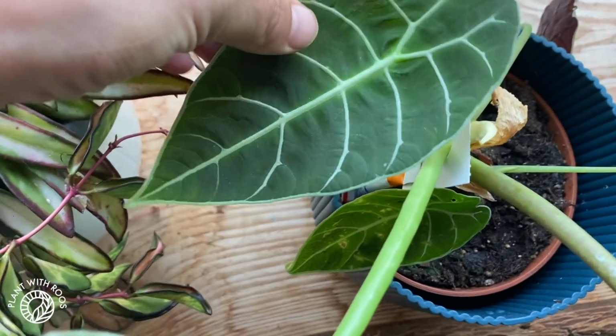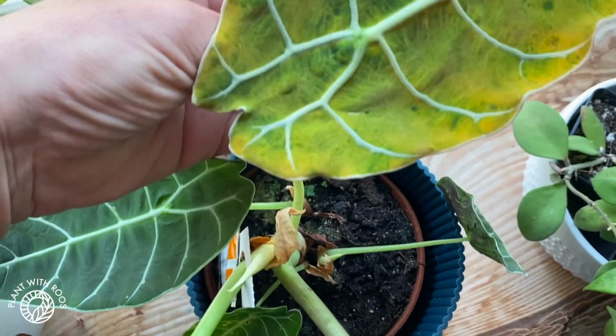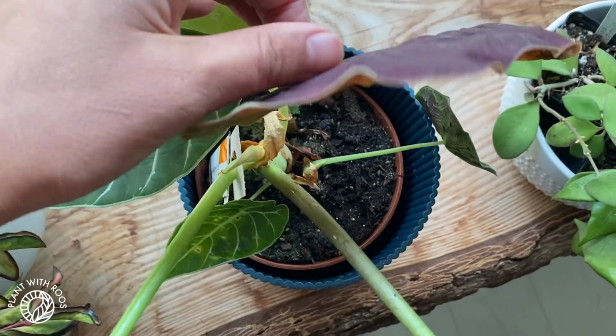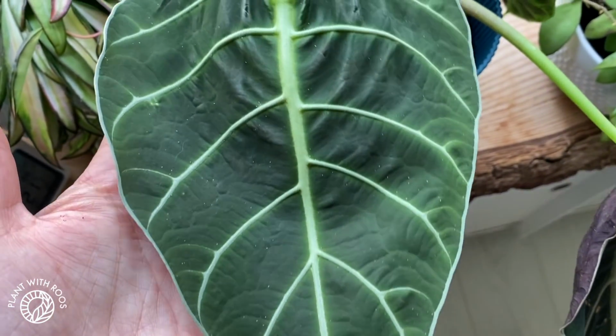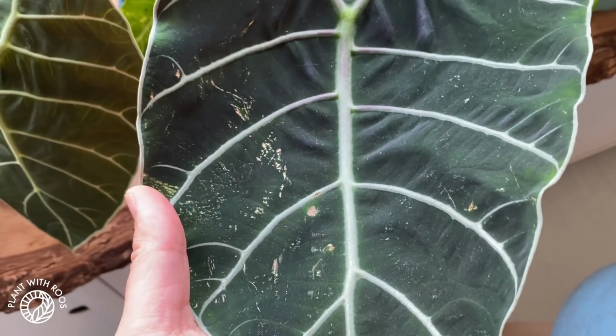Down here we have another beautiful new leaf, little baby, and another that died off. As always, it's a living and dying situation. It's normal, still super beautiful. So yeah, this is also doing really well. I like this new leaf because it doesn't have the damage that the old leaf had. So it's gonna look beautiful in no time.